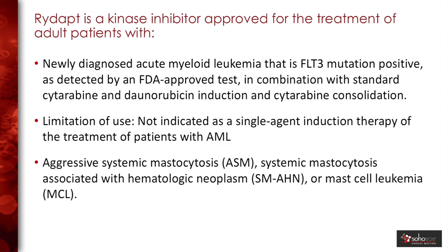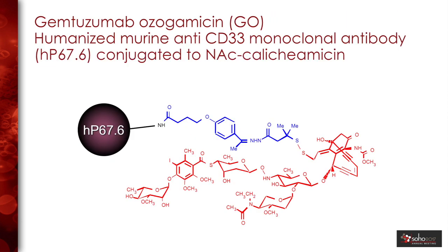So I apologize for the trade name in my slides, but I'm showing you the FDA-approved label, and the FDA-approved label has a trade name. Rydapt, midostaurin, is a kinase inhibitor approved for the treatment of adult patients with newly diagnosed AML that is FLT3 mutation positive, as detected by the FDA-approved assay, in combination with standard cytarabine and daunorubicin induction. You can decide how to interpret standard, and cytarabine consolidation. They actually have a limitation on its use, not for single agent use, and we've probably heard a little bit about mastocytosis already. Okay, so that's the first drug that's been added to our armamentarium.